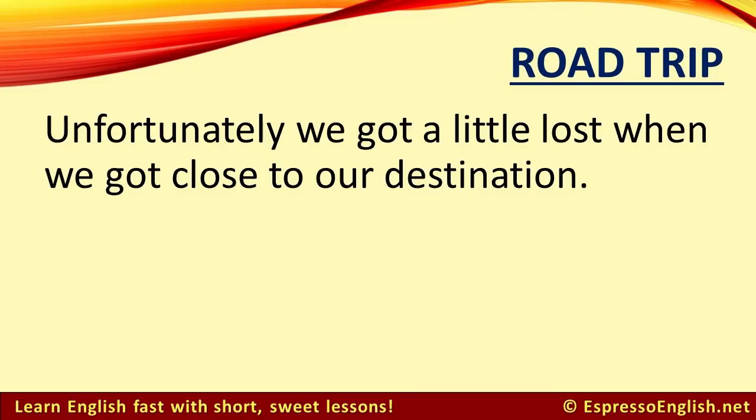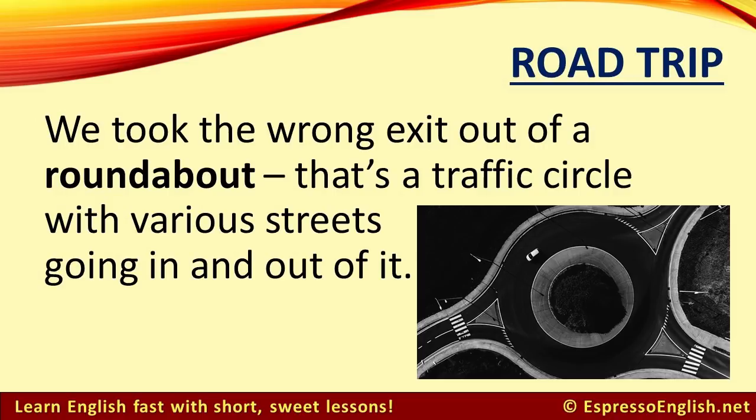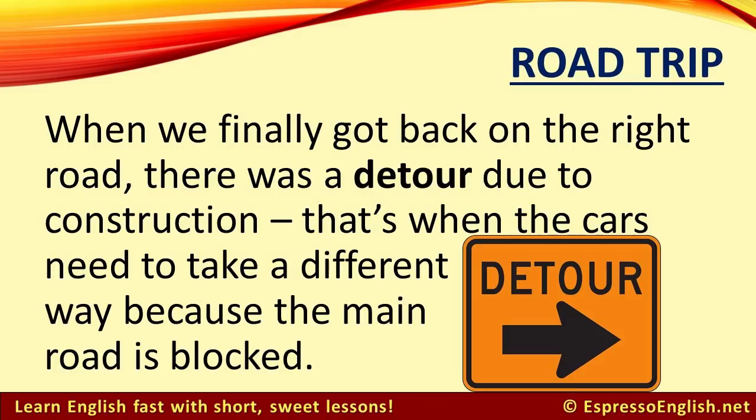Unfortunately, we got a little lost when we got close to our destination. We took the wrong exit out of a roundabout. That's a traffic circle with various streets going in and out of it. Then, when we finally got back on the right road, there was a detour due to construction. A detour is when the cars need to take a different way because the main road is blocked for some reason.